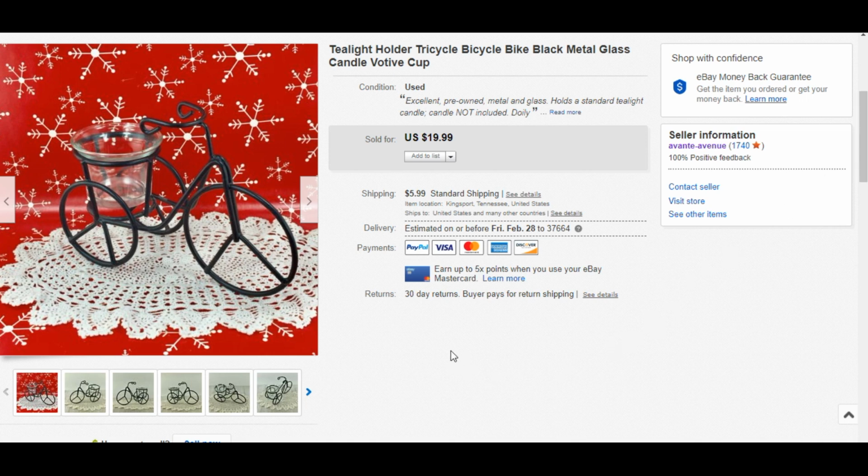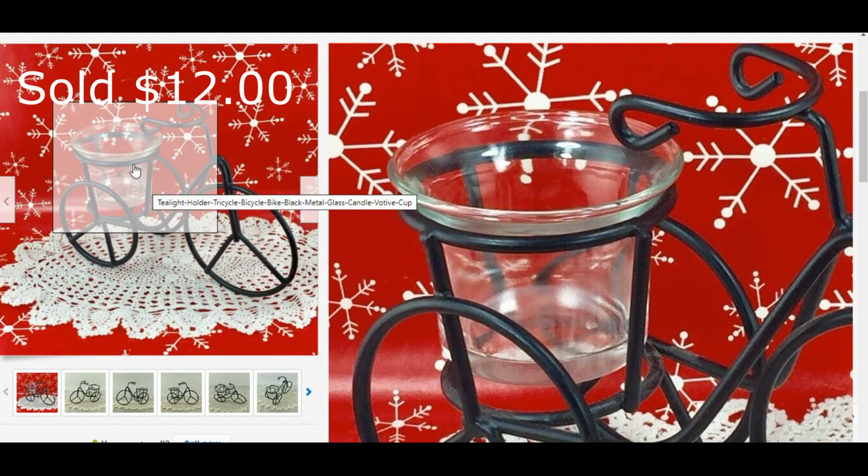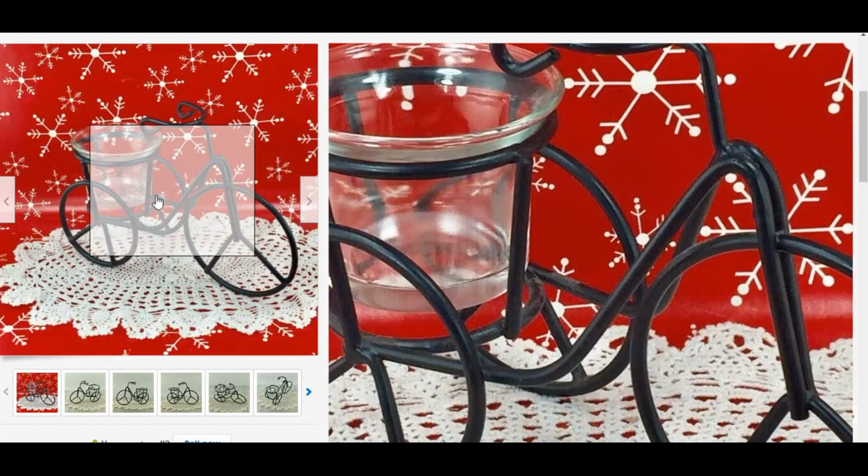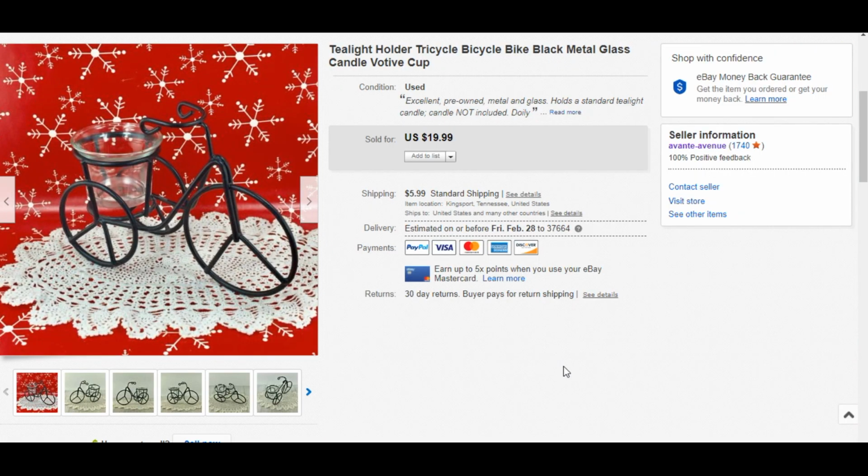This little bicycle tea light holder was also featured in one of my haul videos from one of the church rummage sales, and I don't think I paid more than like 50 cents for it. I did not sell it for $19.99. I accepted an offer of $12, but it's just really cute. The buyer gave me really good feedback. They were very excited with this little tea light holder. Said it's the cutest thing they've ever seen.